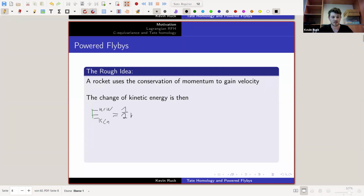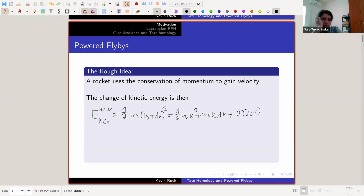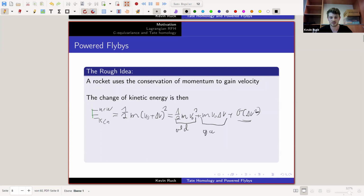So kinetic energy as usual. Now we assume that the mass of the fuel we use is very small compared to the mass of the spaceship. If we now calculate this, of course, we get our kinetic energy plus the gain. M is the mass of the spaceship? Yes. Exactly. So this is just some very, very tiny thing we don't really care about. This here is the old kinetic energy our spacecraft had before, and this is now the gain of kinetic energy.